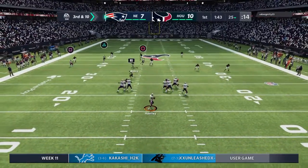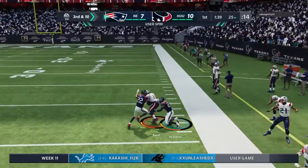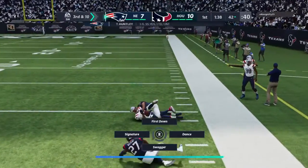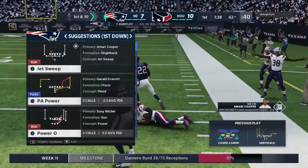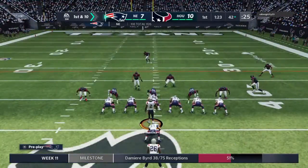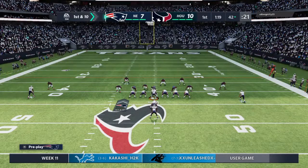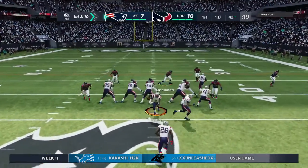To throw on third down, Huntley. He'll rifle this one deep right side. He's got a man, complete. And he'll have it past midfield almost to the 40 before being taken down. 33 yards that time. So the big play gets him across midfield now for first and 10.